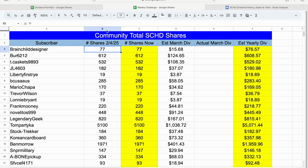You can see right here, I'm going to leave this column B set because this is what you guys posted, or the information that I grabbed, on February 4th. I started responding to all your comments and typing in here your name and the amount of shares you had in SCHD. We can start with Brainchild: 77 shares, estimated March dividend $15.68. For this estimated March dividend, I'm taking the dividend that they paid last year in 2024, so this is just an estimate. Once they announce the actual March dividend, I'm going to post a video so you can see how much in dividends you're actually going to get. Because you give me the number of shares, but I'm not posting the fractional part, it's still going to be an estimate. It might be off by a few cents, but you should be getting it right here.